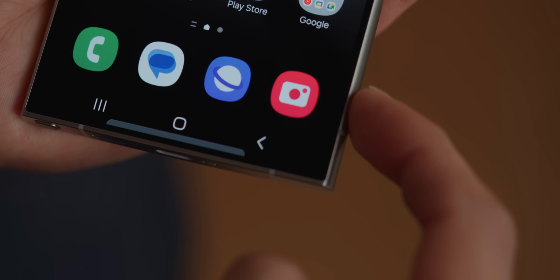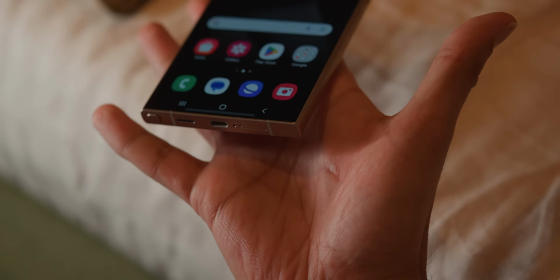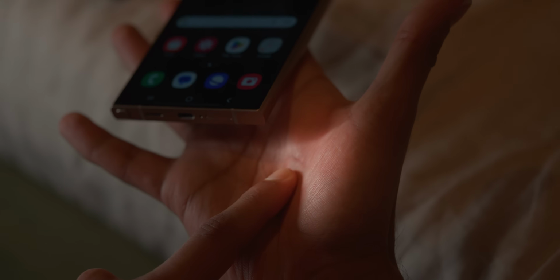The only thing they haven't fixed, and I'm gonna keep banging on about this until they do, is these sharp corners. Look, I get it, the phone's got a pen, it's like a notebook, but that doesn't change the fact that this aesthetic differentiation causes very real hand indentation.